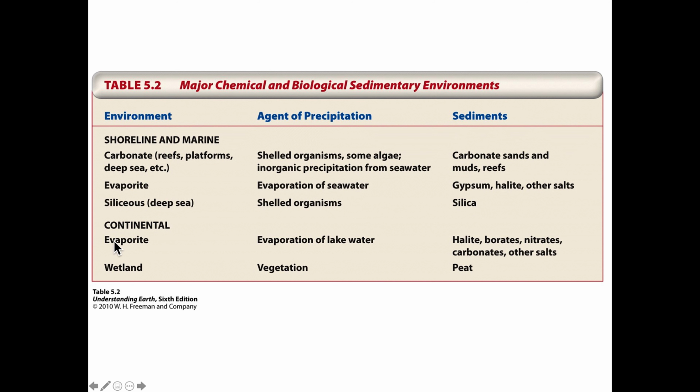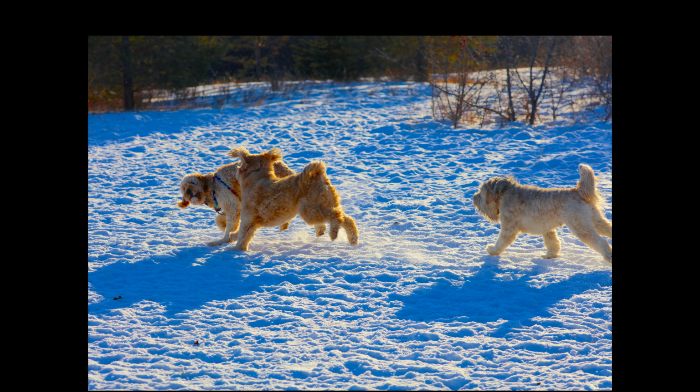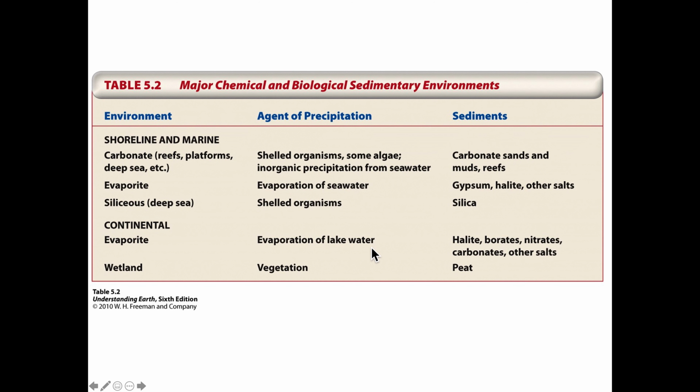In continental settings, we have evaporite deposits, like the Great Salt Lake. Some people can't even stand the word Salt Lake. This lake water is going to go away, leaving ions behind that include halite, borate minerals, nitrates, carbonates, and other salts. And lastly, in wetlands, we saw a hint of this in the photos from Ireland just now. We have vegetation producing much of the sediment. And this vegetation, once compressed and chemically worn down a bit, becomes known as peat.